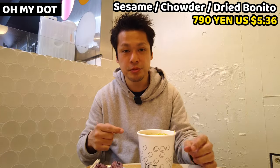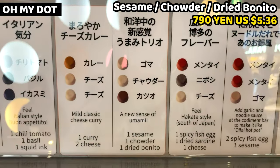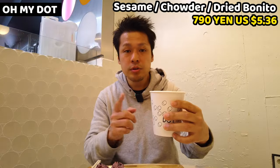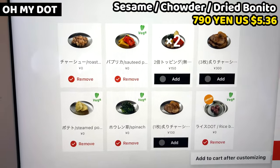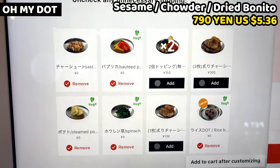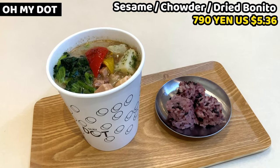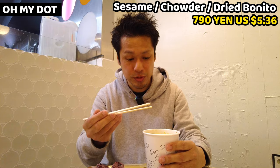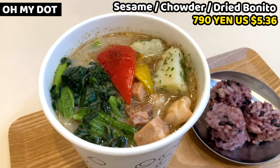Okay, this is soup noodles from Omaedot. The soup is from sesame and clam chowder and dried bonito. And the noodles are Hong Kong noodles. I added extra chashu, potato, bell pepper, spinach, and rice dot. These toppings are free. Okay, let's have soup noodles. Let me have soup first. It must taste good because it's mixed with clam chowder and sesame and dried bonito.